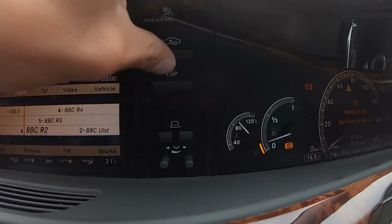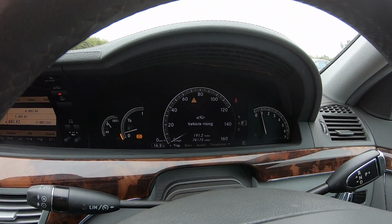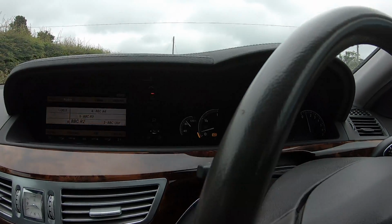Air suspension. This should raise the car up. We'll get out in a moment and see how much it's risen. Hopefully it does.